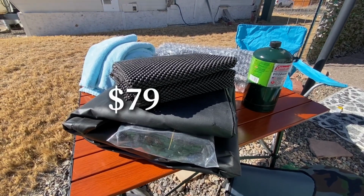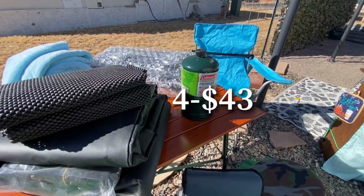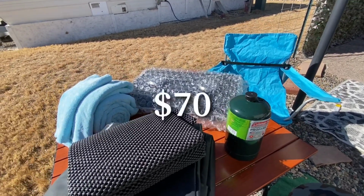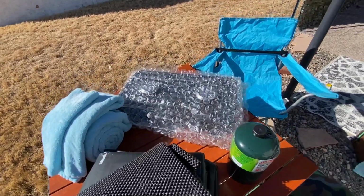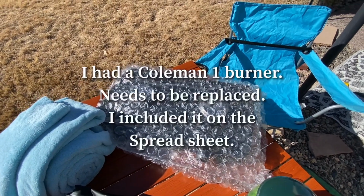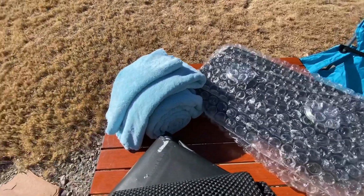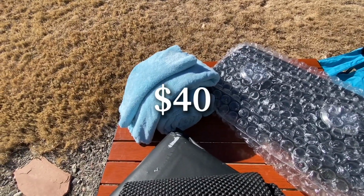That is my roof rack, which I have not used yet. I have 4 bottles of propane. That is a propane 2-burner stove that I have never opened or used until today. I opened it to see what it looked like. It's not bad. These are microfiber towels that I bought.